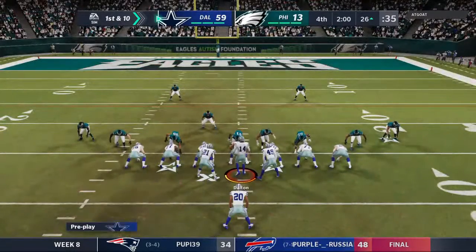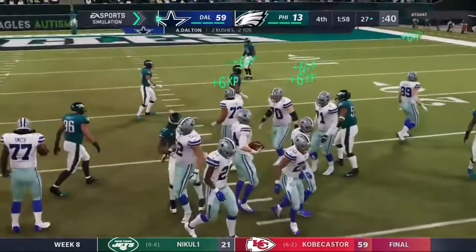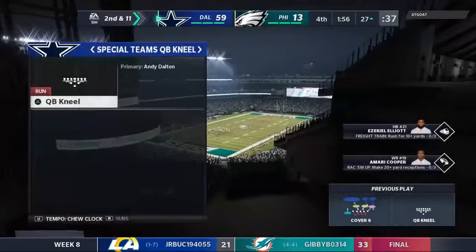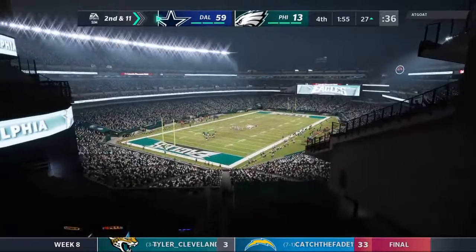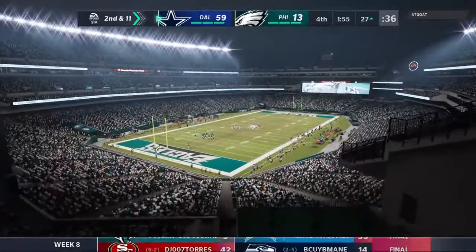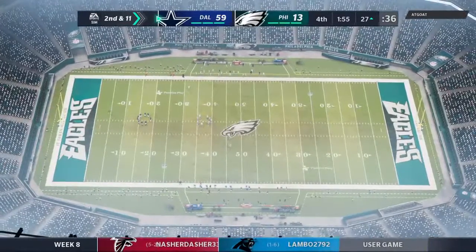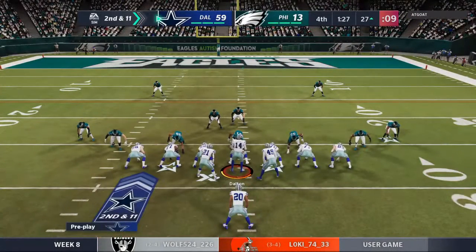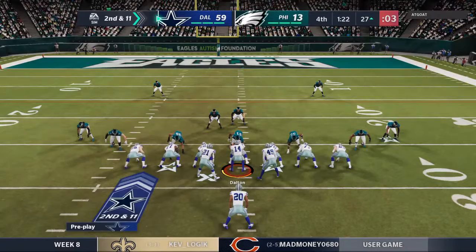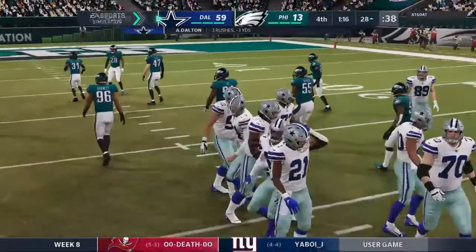So the Cowboys in possession of the football here as we get you reset. And let's see what they've come up with offensively after having time to talk it over. Dalton on the keeper. And they will take a knee here. Dalton on the keeper.